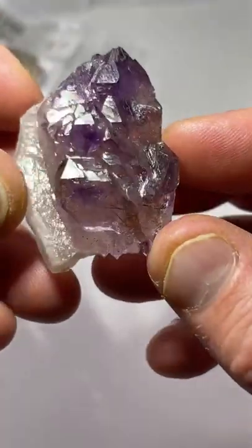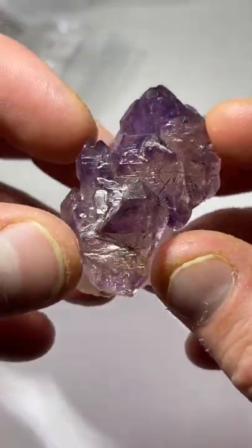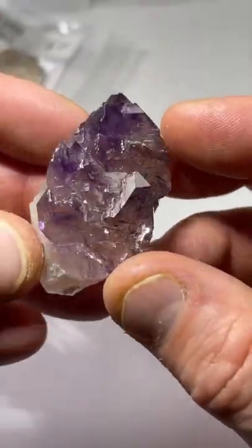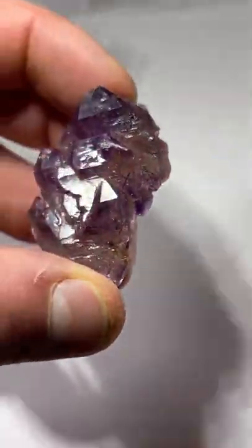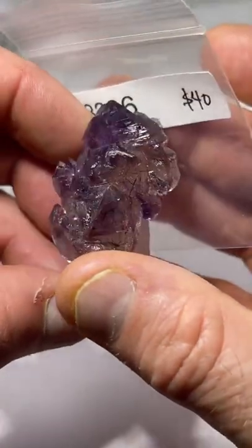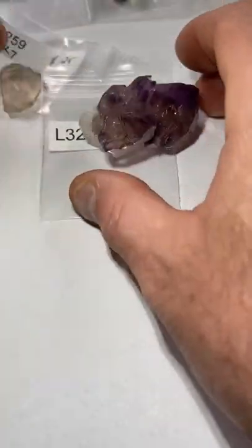Okay, this is Amethyst from Zambia with crazy, almost like raised record keepers on it. So this is crazy growth. Secondary growth of amethyst all over it. Pretty awesome. It's also got root heels in it and whatever's going on in there. This one is only $40 for this nice, unusual secondary amethyst growth. With all of the cathedraling and the things going on, this is a very beautiful growing crystal. $40.